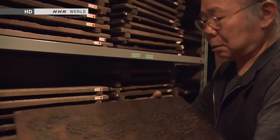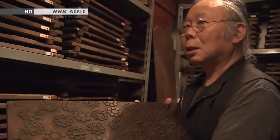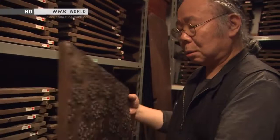This pattern is called Kuyomon, or a design of nine stars. It probably has its origins in astrology from India and perhaps came to Japan over the Silk Road. It's an exotic pattern and the oldest one. It says the third year of the Kansei era. That's about 1791 during the Edo period.